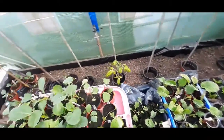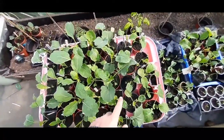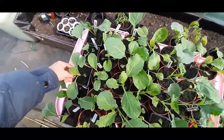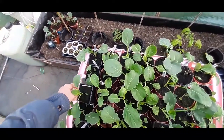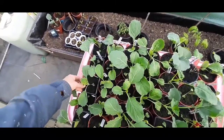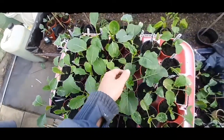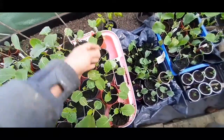I need to go through them, make sure I've got everything I need, enough and stuff like that. But they're looking really good. January King. Cauliflowers, Savoys, broccolis, purple broccolis, swedes.